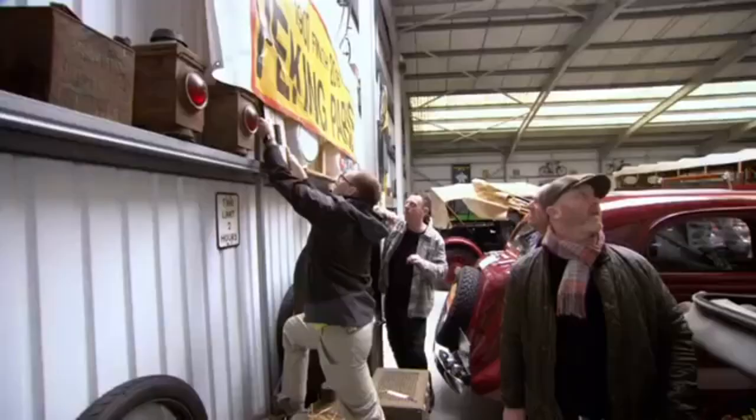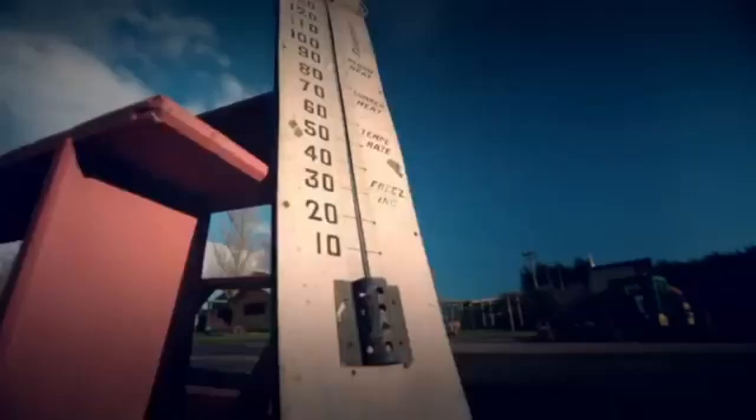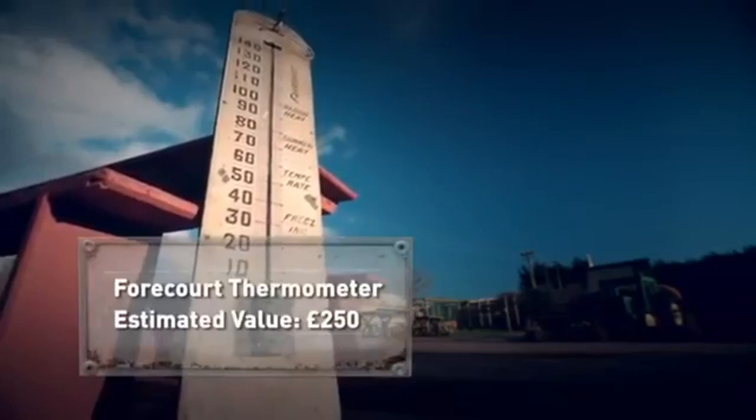What do you want for it? The more I look at it, the more I like it. That is a downside for you. The thermometer, made of tin over a wooden base, would have been on display on a petrol station forecourt, prompting customers to think about buying antifreeze. Dating from the 1950s, it could be worth around £250.